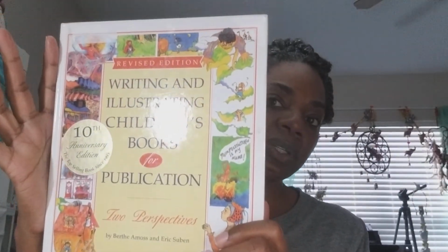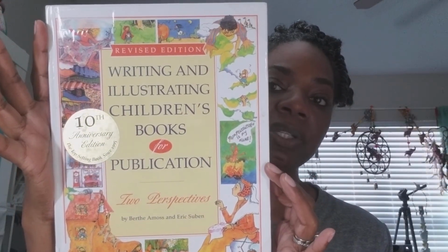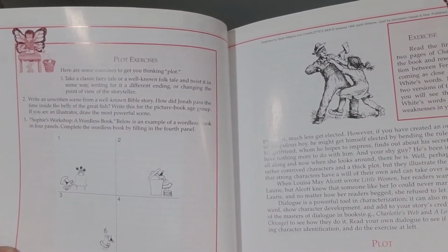And then the last thing is Writing and Illustrating Children's Books. I have been eyeballing this for quite some time, and I finally was able to score it at a good price, and I had to have it. This book talks about format and theme at different age levels. It gives you plot exercises, so things to practice. Talks about writing and polishing.